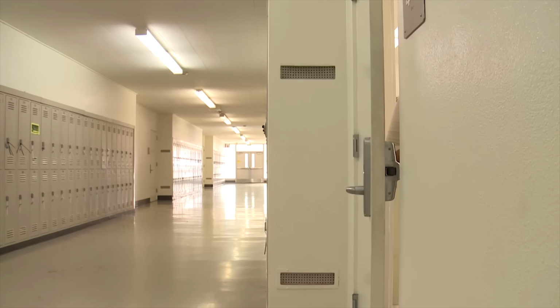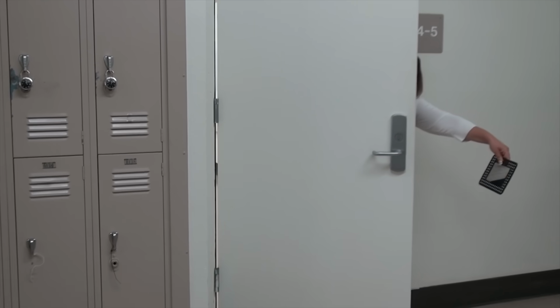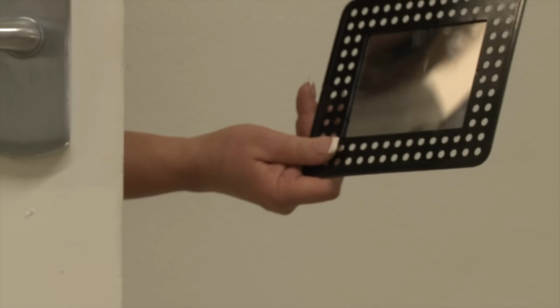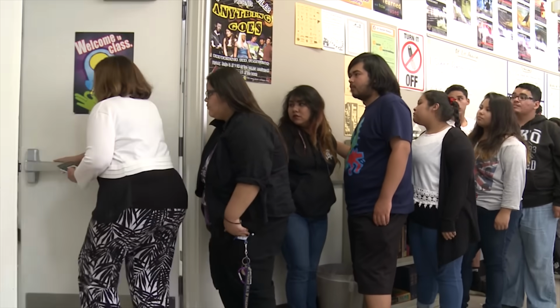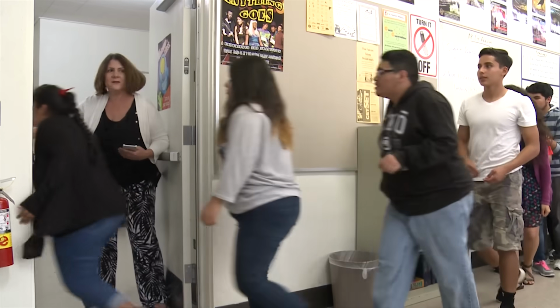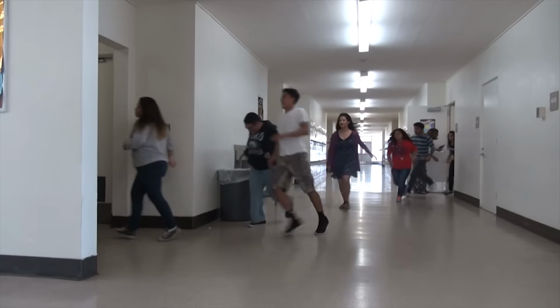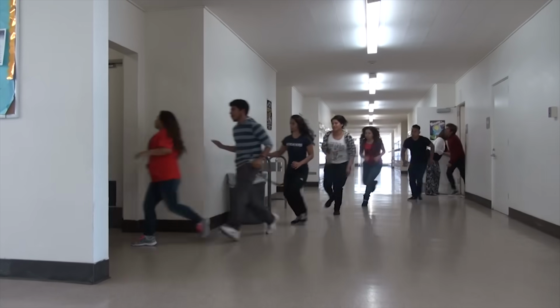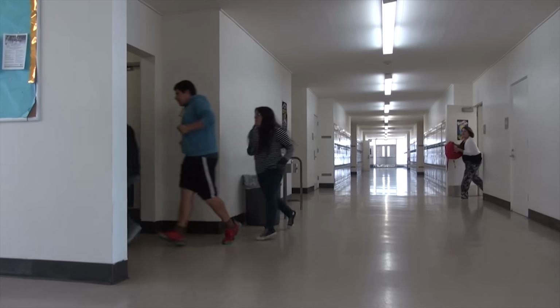Prior to fleeing your classroom, check the area outside. A small mirror can help you see down the hallway while still providing you safe cover. Leave only when you're certain that you have a clear path to escape. Follow the selected evacuation route. Move quickly and deliberately. Break your escape route into short segments.